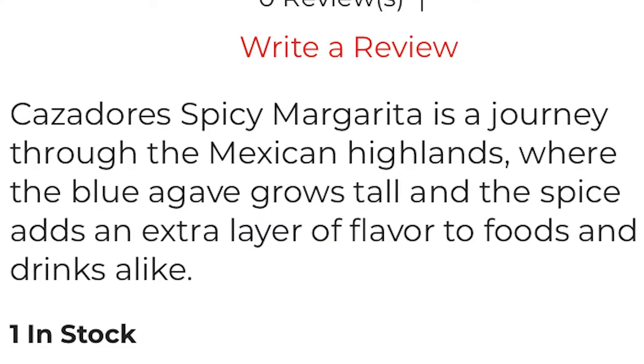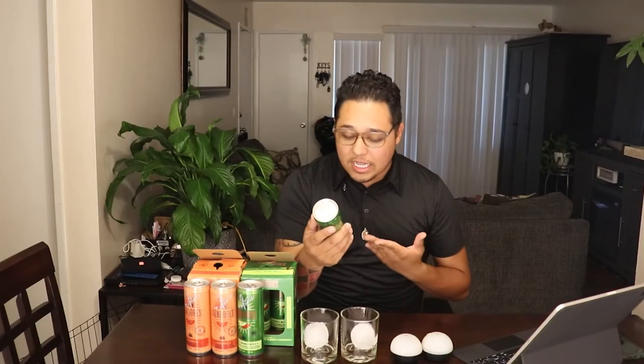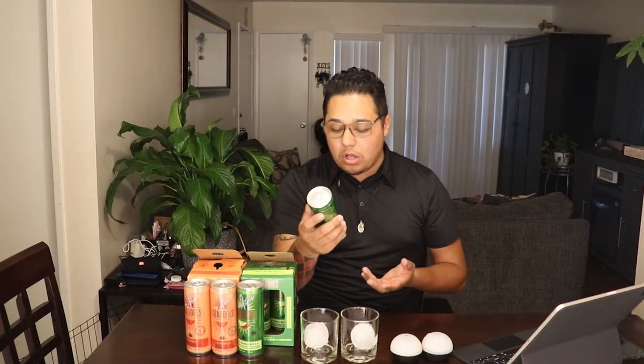But it does state, Cazadores Spicy Margarita is a journey through the Mexican highlands where the blue agave grows tall and the spice adds an extra layer of flavor to foods and drinks alike. I'm trying to see if it gives us the calories. Oh, right here. Okay, so when we're looking at this, there's 5.9% alcohol. I'm trying to see, it's gluten-free. Okay. So if you're in California, you could totally have this.